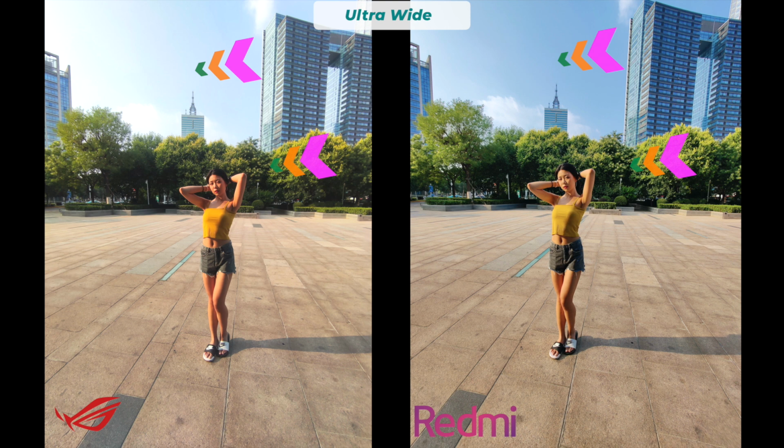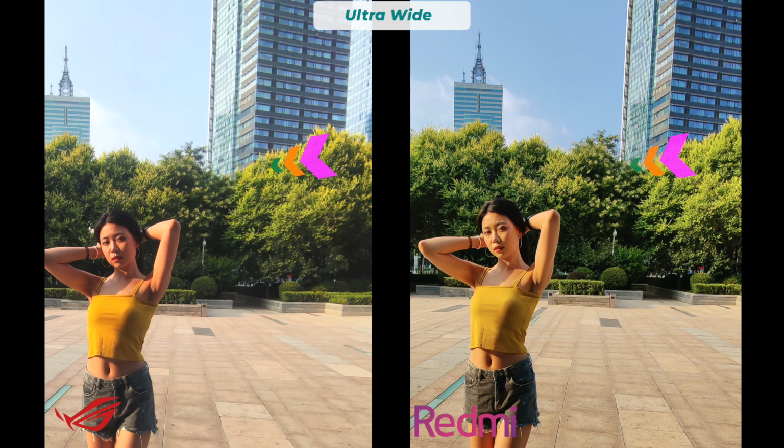Redmi K30 Pro picture is definitely sharper and has wider dynamic range. Skin tone and color grading is close to real life. ROG Phone 3 color grading and contrast ratio made this image suffer. If we crop in, then the differences are more visible and yeah, I would say Redmi K30 Pro did better.